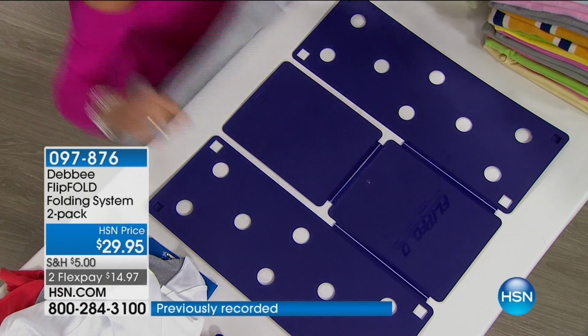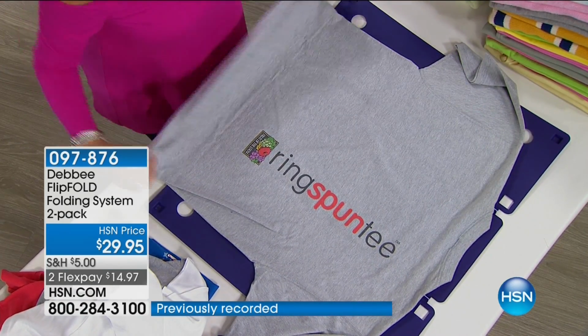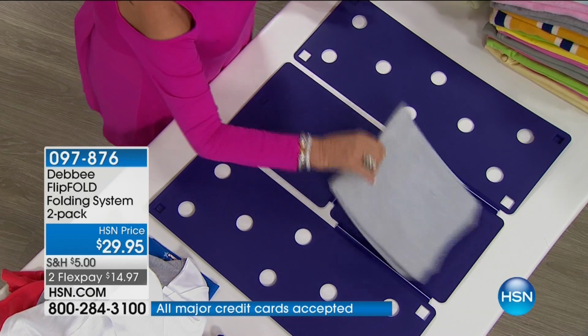Now, again, I show you real easily. Everything is in the name of the product. You lay it down and you flip, you flip, you flip, and you fold, and it doesn't get any easier.